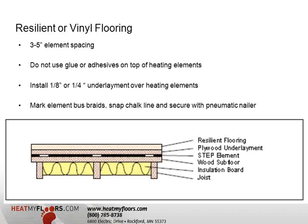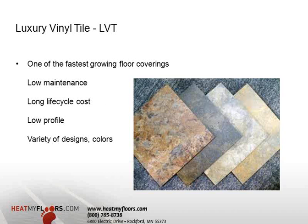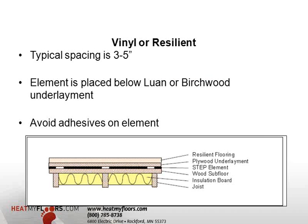So it's a perfect way, and we're seeing a little bit more increase in vinyl application resilient just because of the fast-growing LVT market. So low maintenance, long life cycle cost, low profile, and you can get these to look just like tile. So we're seeing more and more people put those in. Just be careful that, you know, glue, heat, and plastics don't get along, so make sure you have that underlayment between there, that 1/4 inch or 1/8 inch birchwood. And here it gives you maybe a little bit better picture of the cross-sectional view of it.